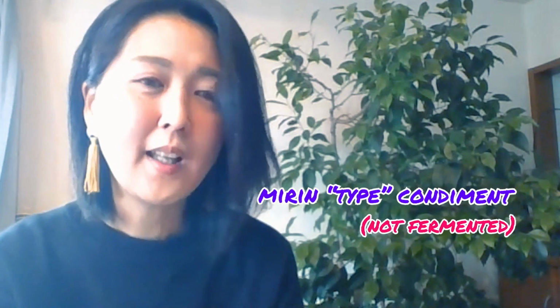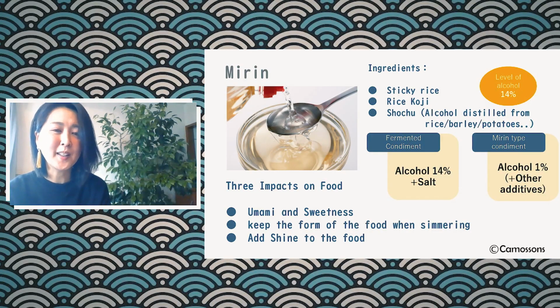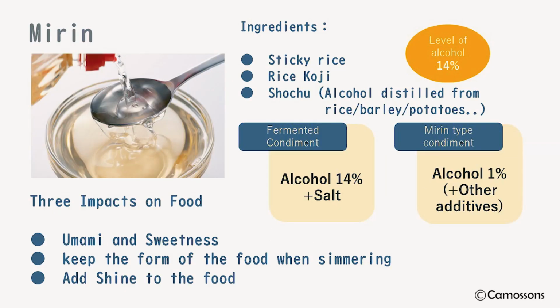So it's considered a condiment and not an alcohol. The other one is the mirin-type condiment, where the alcohol level is only 1%, which is why it's considered a condiment, not an alcohol. But because it's not going through any fermentation process, it doesn't have the complex sweetness I spoke about. So they put many other additives in it, like sourness or sweetness. So you might want to look at the back of the label to make sure what you're buying.